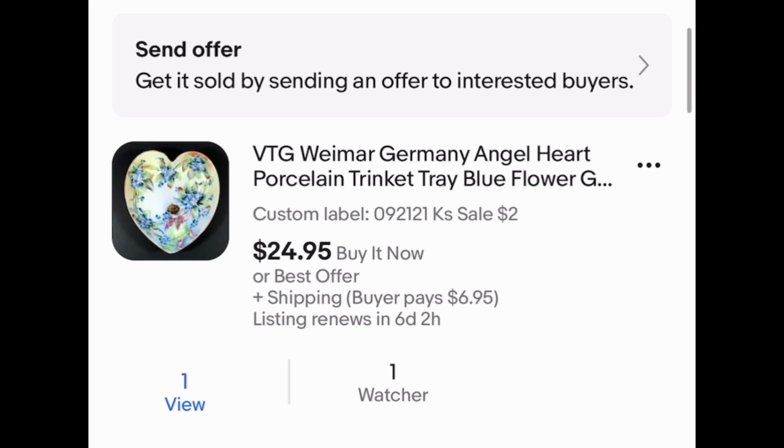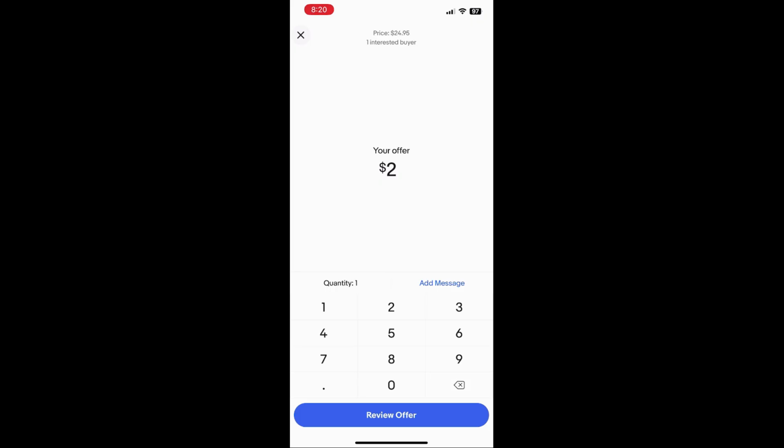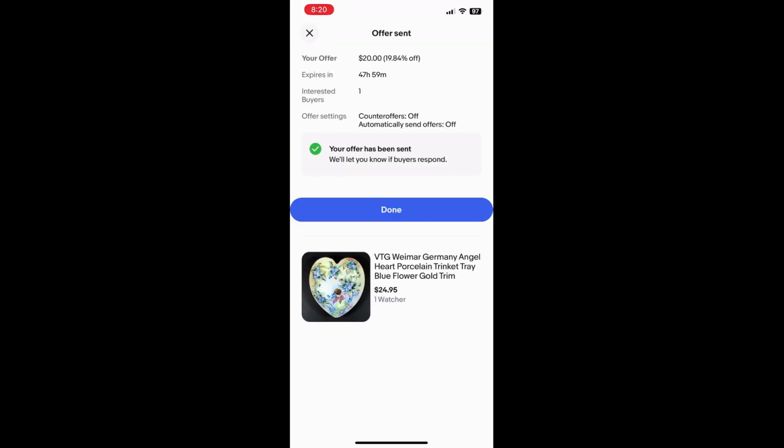This is a small vintage Weimar made in Germany heart-shaped trinket dish. I have it at $24.95. You can see in the custom label that I paid $2 for it at Kay's sale and listed it on September 21st, 2021. That's how I use the custom label SKU. I don't have a lot of room on this one, so I sent an offer for $20. Turn counter offers off, submit, and done.